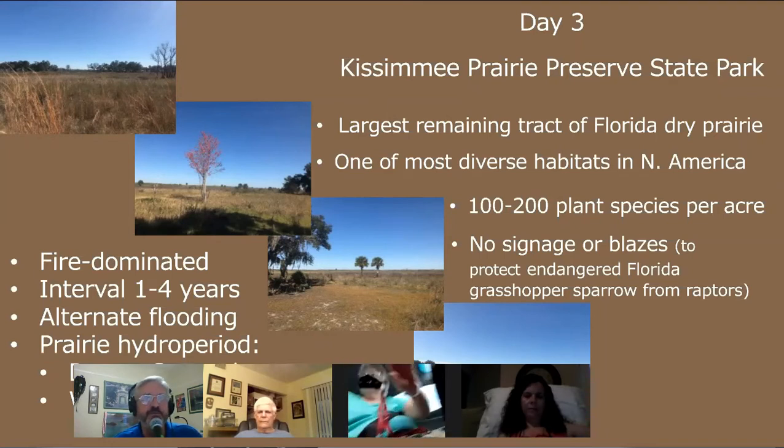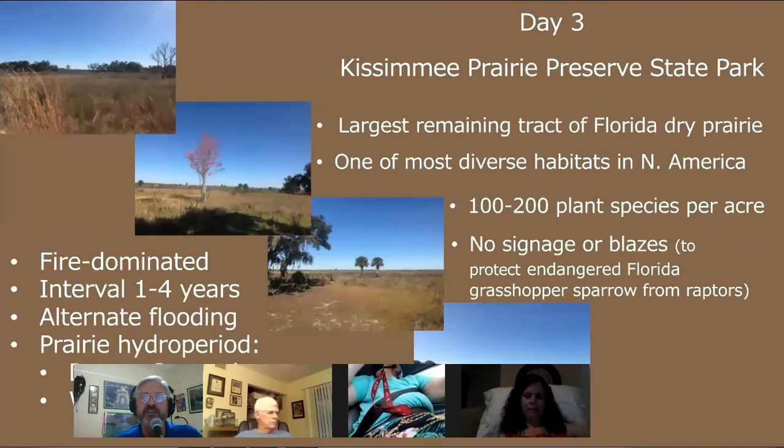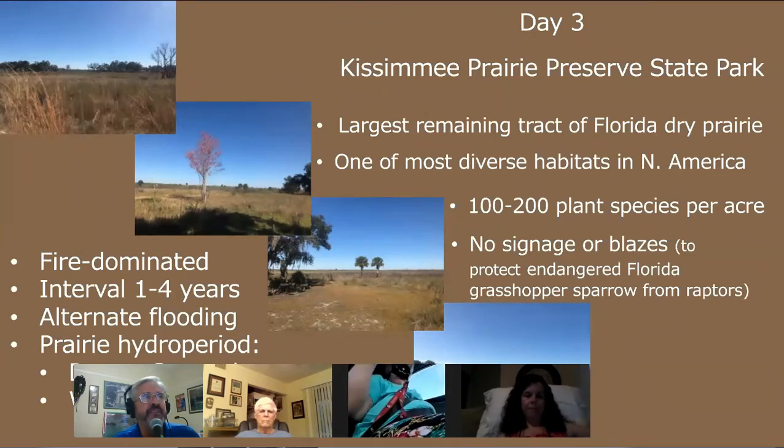But this is one section where you won't see blazes because they don't allow signs or high poles, because they're trying to protect the endangered Florida grasshopper sparrow, which is endemic to this area. And it's a favorite meal of the raptors who live in the oak hammocks nearby. So the more places they have to perch and view their prey, the more successful they are at catching their prey. So they try to minimize that in the park. You just have to look for the path, which is pretty clear, but there are no blazes throughout. It's probably 8 or 10 miles of this park.